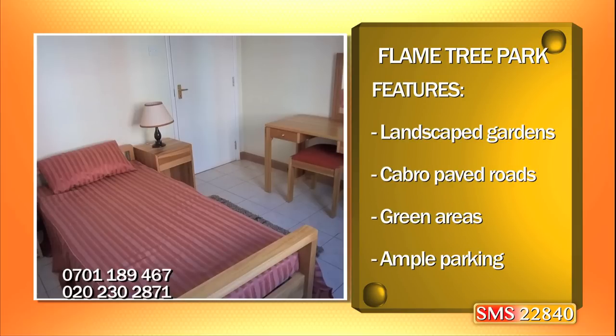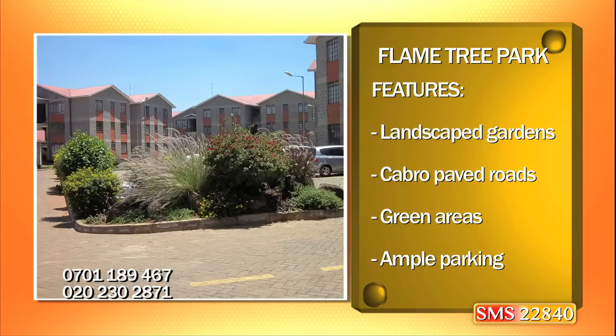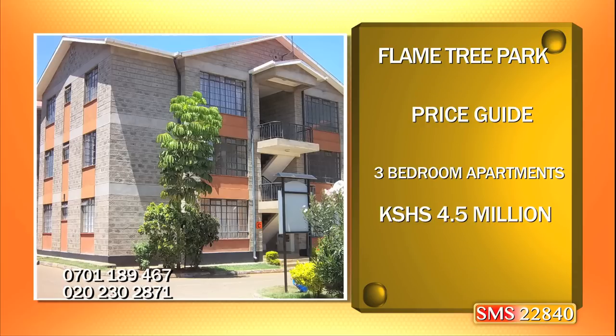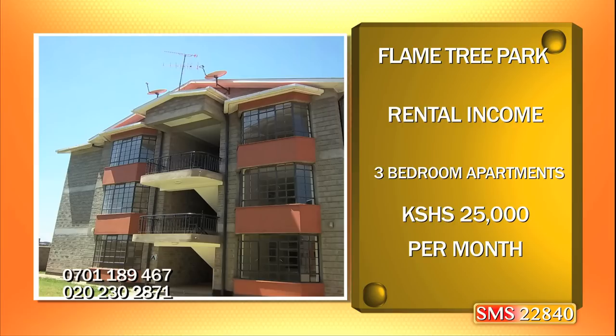Salient features include landscape gardens, cobble-paved roads, green areas, ample parking, perimeter wall with electric fencing, street lighting, rainwater harvesting, and commercial center. For this prime property, the price guide is 4.5 million Kenya shillings. As an investment, the current rental income is 25,000 Kenya shillings per month. Don't miss out on this great investment opportunity.